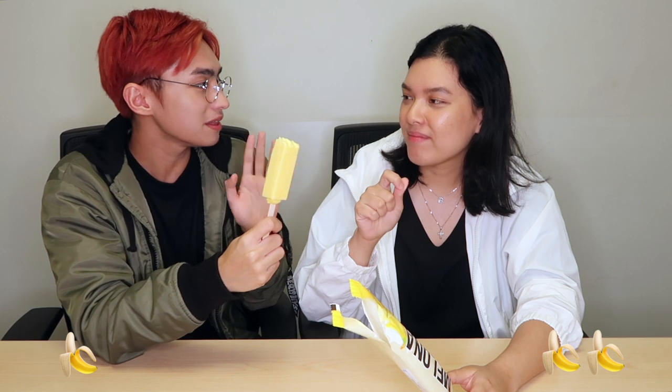If you were to rate this with 5 bananas, how many bananas would you give it? 1 or 2. 2 out of 5. I'll give it a 2 also. Or to be fair, actually, the banana milk is delicious. The banana milk, because they have the product, milk. That's really good. This one's like a frozen version of that banana milk. But apparently, it's weird because it looks fake. It feels fake. It tastes fake.